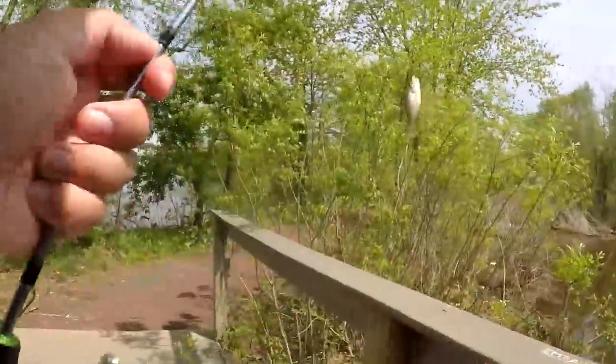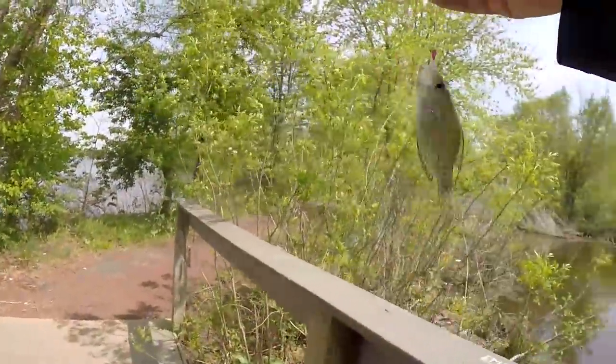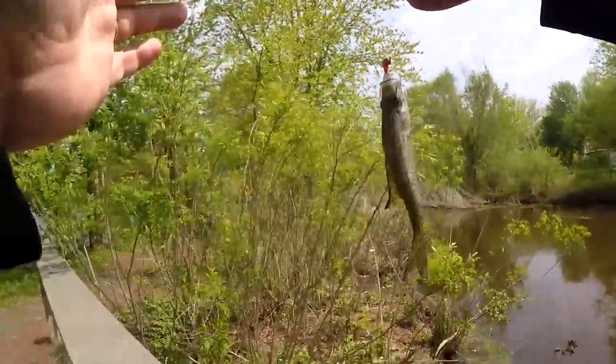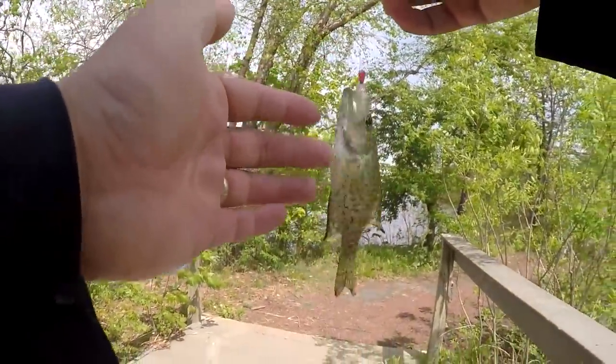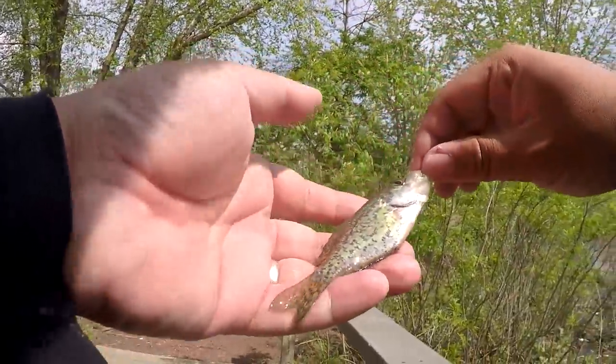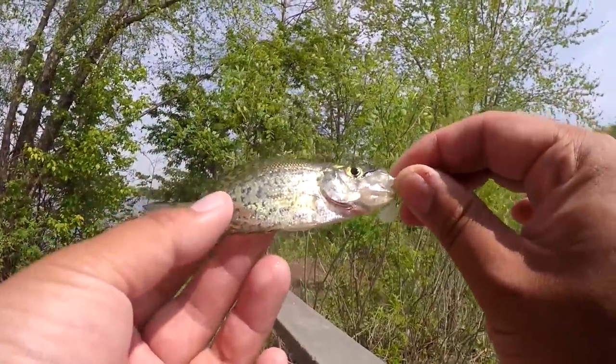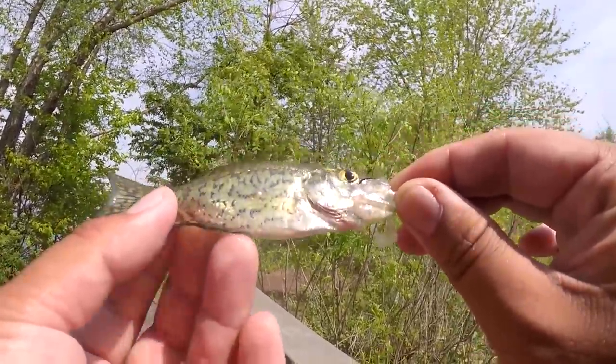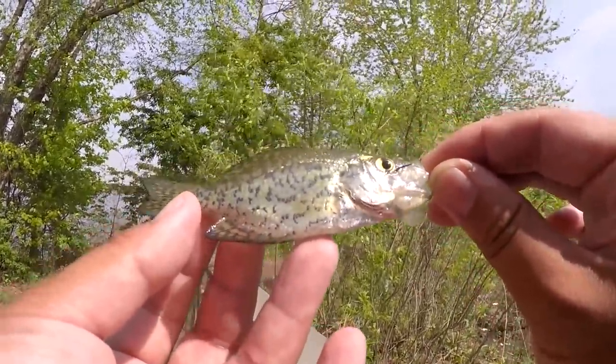You have got to be kidding me. That is definitely not the trophy crappie that we are looking for. As a matter of fact, this is a perfect fish tank black crappie. Goodness gracious, this is a baby crappie, man.